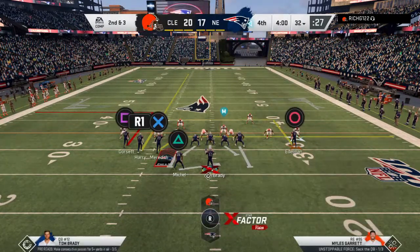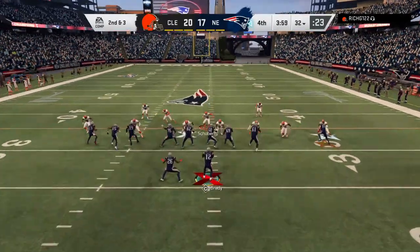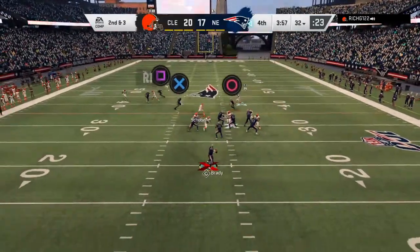Check it, reload. Hey, Mike 51, Mike 51. All day, just like that. Alert. Throwing again on second down.